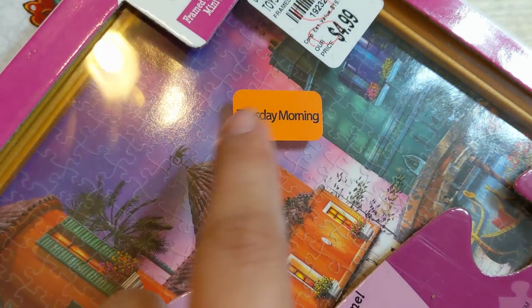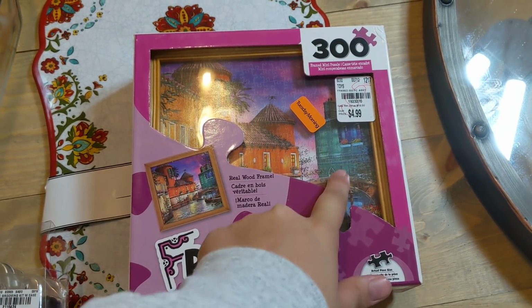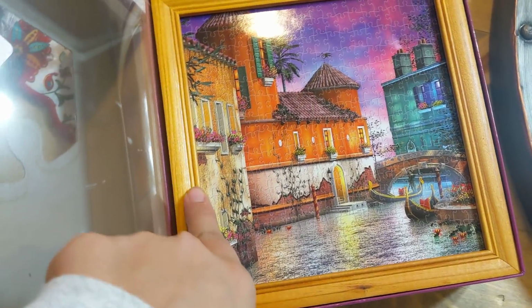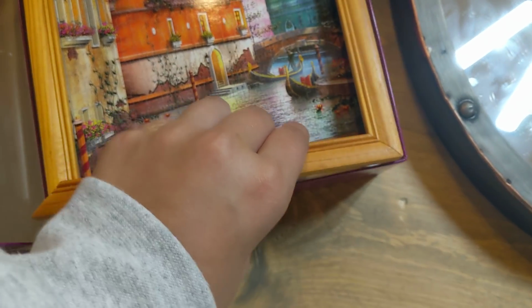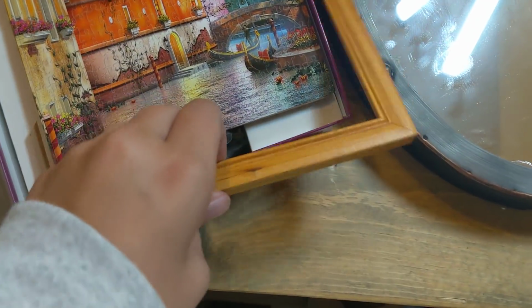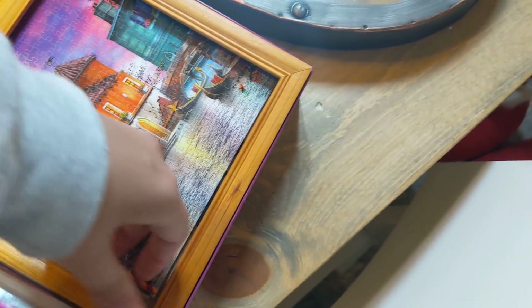Here's the name of the store. I got this brand new 300-piece framed mini puzzle. So it has the puzzle pieces, and it even comes, let me open it for you, with the little frame that fits it. Look how cute. Oh. Okay, well, I guess it wasn't put together very well. Or maybe it does that so you can put the picture together. I don't know. There's all the pieces. Even if the frame is a bust, it's still a 300-piece puzzle.